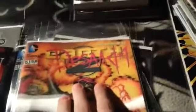Here we go. Now these, I believe, are my prized possessions out of this whole loot. Besides that, but I'll get into this in a minute. These are 3D villain covers, and they are selling like hotcakes right now. Holy crap. Oh my God.